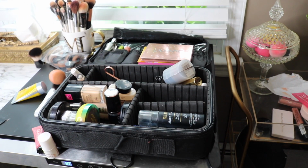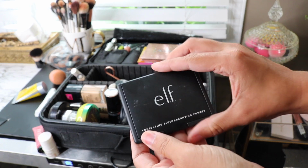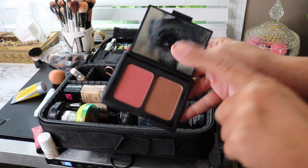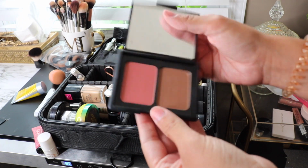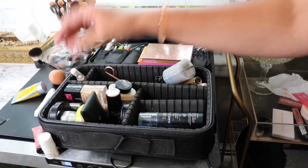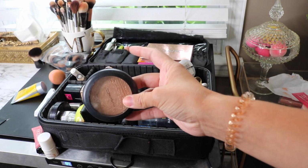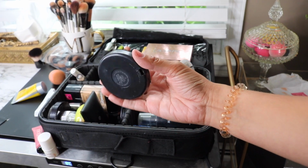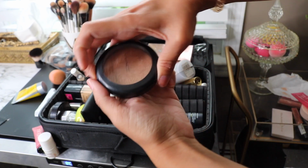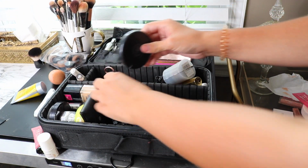And for blush, I've really been liking pink blushes. So I think I'm going to put this in there. This is the e.l.f. Contouring and Blush Bronzing Powder. But I've really been liking this shade for blush. It's like a pinky peach. So that's going to go in there. What about highlight? For highlighter, I love this highlighter. This is MAC Oh Darling. Such a good highlight. Highly recommend. It's beautiful. So pretty. So this is going to go in there.